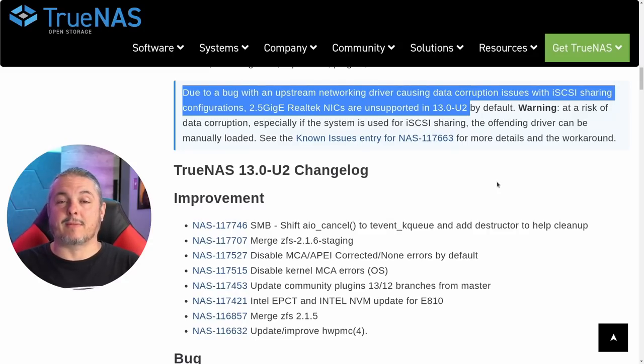And that goes the same for pfSense being built on BSD as well. There are some bugs that have come up over the years in some of the Realtek drivers with BSD. Nature of things. SCALE being on Linux probably has better driver support for it. I didn't see any particular notes about Realtek cards in there.